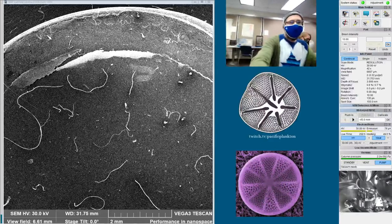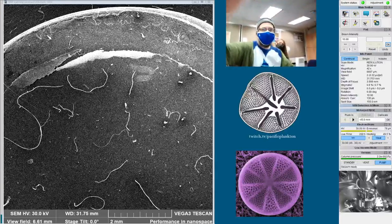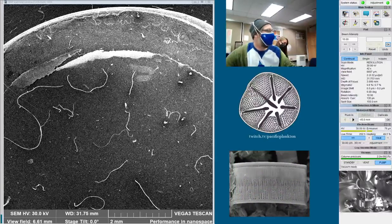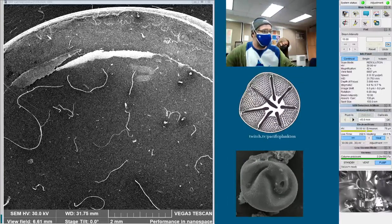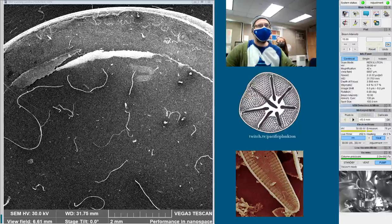We put it into nitric acid, which is just our way of getting rid of all the organic matter, but I kept some of the samples separated that we didn't put into nitric acid. And for those, I just rinsed them to get rid of the salts, and I probably didn't get rid of all the salt. But that actually allowed us to prep these samples as well.